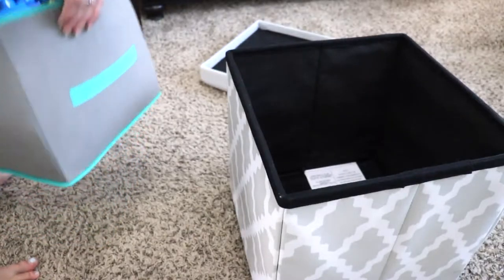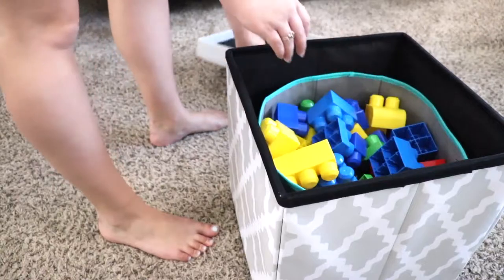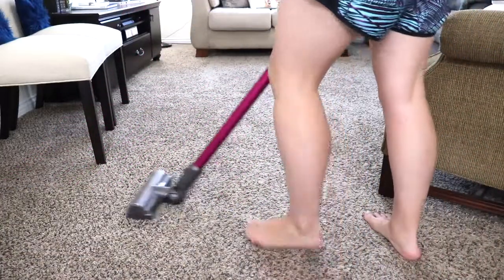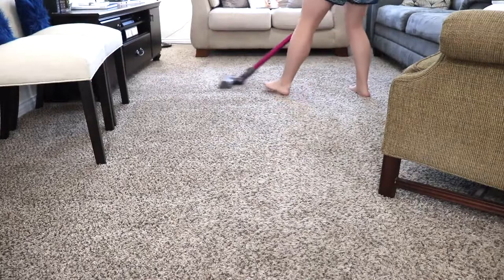Now that that ottoman is free, I can go ahead and put this massive bin of Lyoko's that I found this summer at Goodwill for $4. I actually also use them for VIP Kid all the time to blend words.